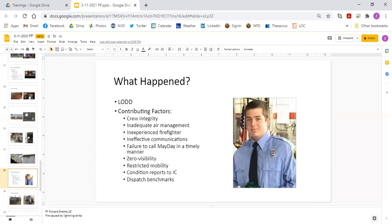Again, conditions were not being reported to the incident commander. And there were no dispatch benchmarks. So there were no updates given on what conditions were like so that they could be monitored.